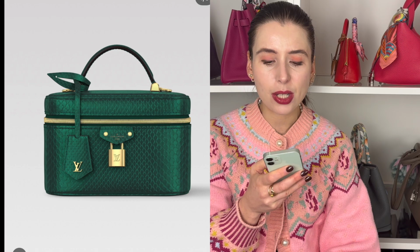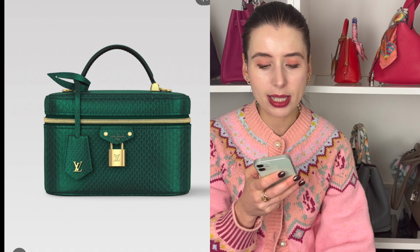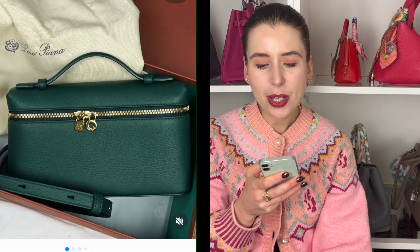And yeah, I would say this looks kind of fancier than the Loro Piana because they've got that big LV lock down the middle and the big clochette. But it almost looks a little bit too much. I think the beauty of the Loro Piana, well, it does have those little charms, like the little lock thing hanging down. So again, it's the lock thing again. I think what's so appealing about the Loro Piana is it's so low key and so minimal.